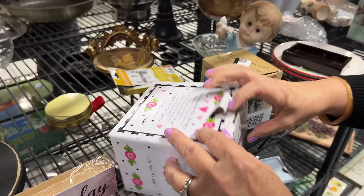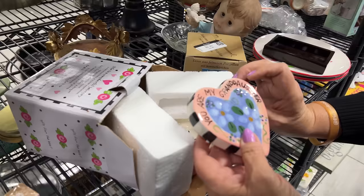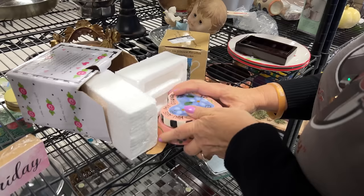Rainy day clay. What is that? I'm curious. What is it? It looks like a box. Oh, isn't that cute? You are my granddaughter. I am so lucky. Oh, that's very sweet. What's it say? By Bird Brain, hand painted. That's cute. How much is it?